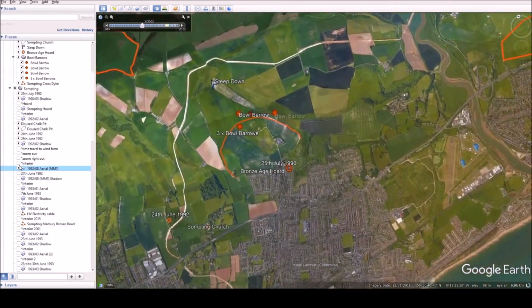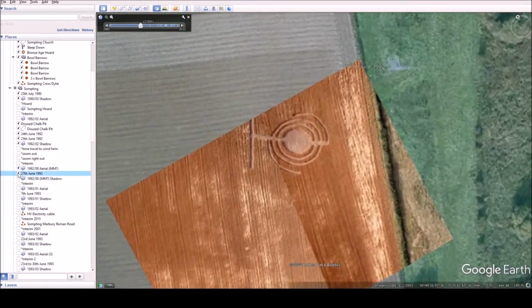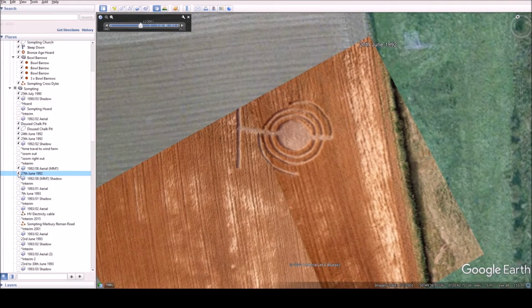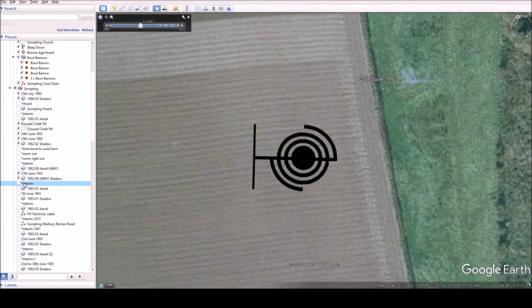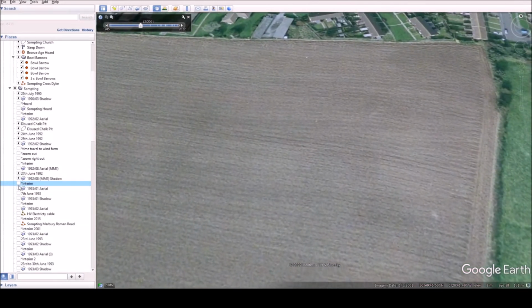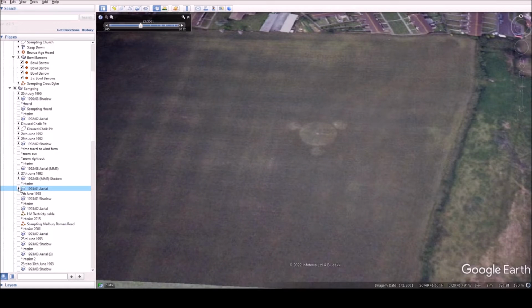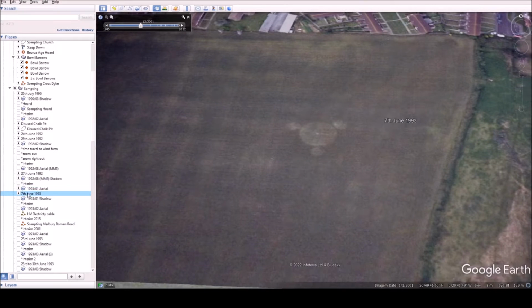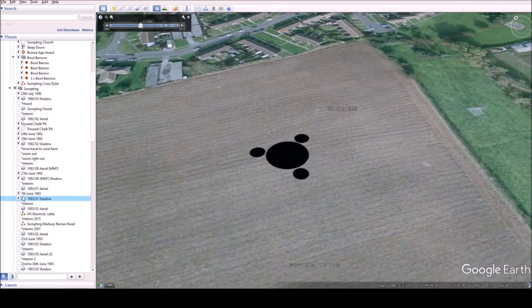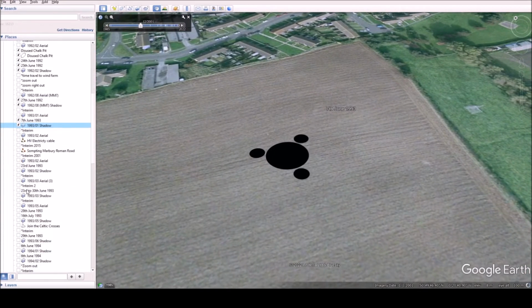Two days later, this appeared south of Sompting. Unfortunately, we never got around to visiting it, and there is some debate about whether or not it was made by some locals. But it's included because a triangular triplet with large central circle appeared in the same field a year later. The central circle was 65 feet across, and a nice view was obtainable from the small block of flats on the edge of the field.